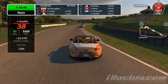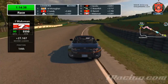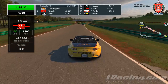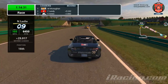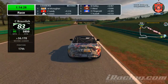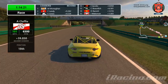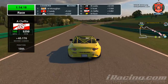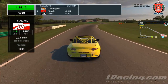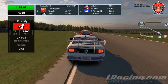Jeff Jacobs not far behind, 4th place in the Miatas, the number 38. Dennis Barnett in the 91 car. Ido Waxman in the number 7. Sam Scott in the number 98. Noel Leslie in the 09. C.B. Ronlich in the 83. And Alan Claffey, I think it's Claffey, with his I Am Slow bumper sticker in last place. So, that's funny, Alan.